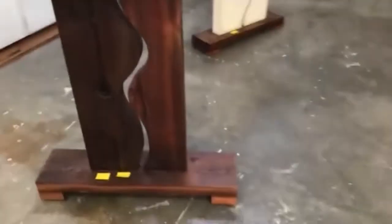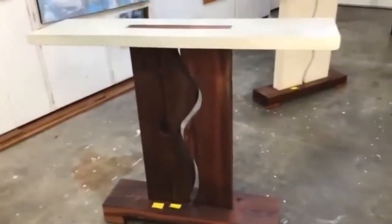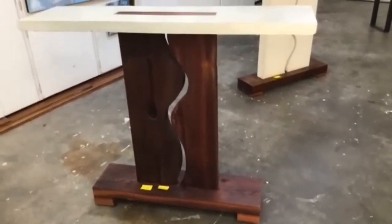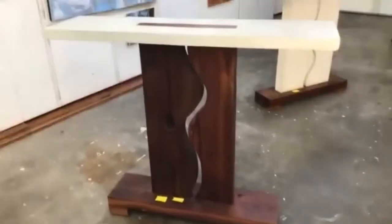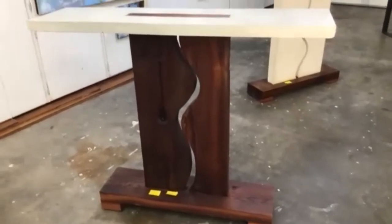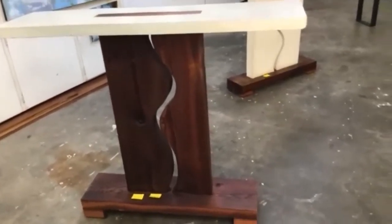So that table and this table are both from that old redwood. Oh, okay. It looks like they're complementary tables. Yes, they're like yin and yang. Yeah, so those are my tables.